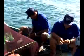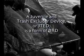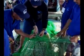To deal with their declining catch, the Bureau of Fisheries and Aquatic Resources is experimenting with BRDs. This one, known as a JTED, or Juvenile and Trash Excluder Device, helps juvenile and tiny adult fish escape the trawl, allowing them to grow to a more valuable size. We believe that the issue of bycatch in Southeast Asia is more focused on the catching of juveniles, because this really affects the sustainability of our fishery resources. So we have focused on the J-TEDs, and we have already assessed them in some of our trials and experiments. We are almost certain that this is efficient and practicable to be used.